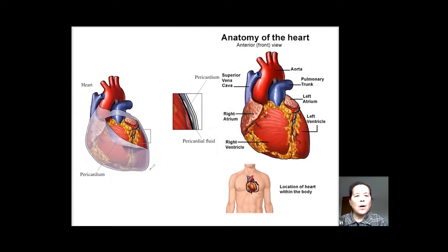And it's covered by the pericardium. So we have the covering pericardium. The pericardium has two layers. One layer is attached pretty tightly to the surface of the heart. The other layer stays away, so they have a pretty small space between them.